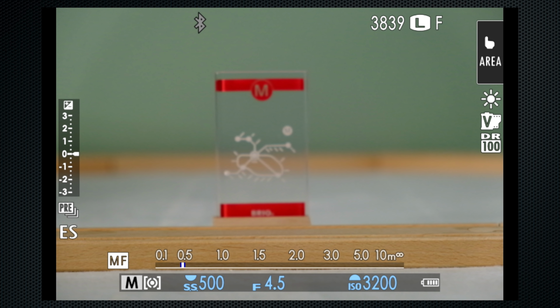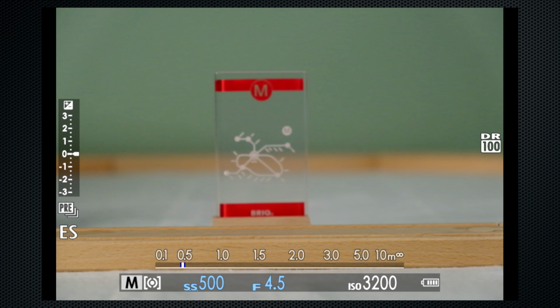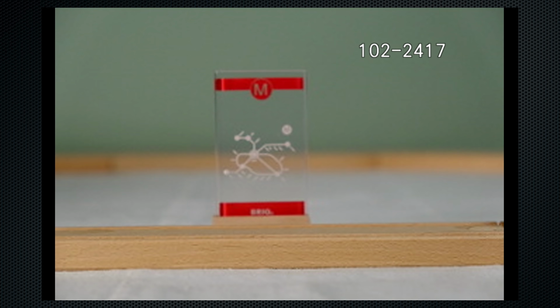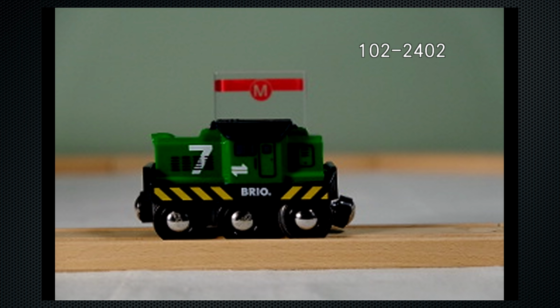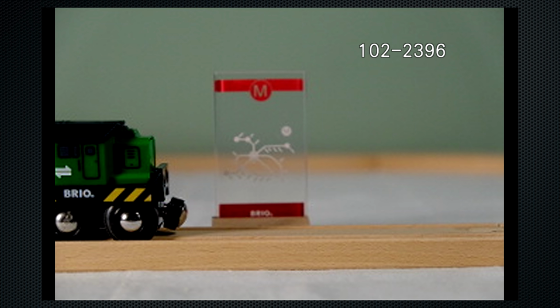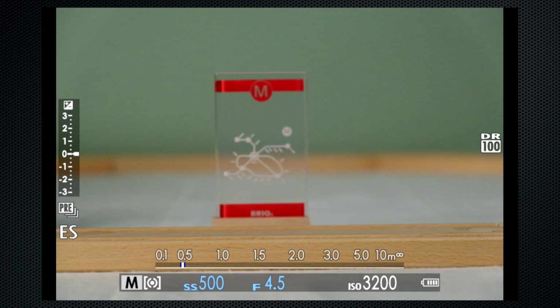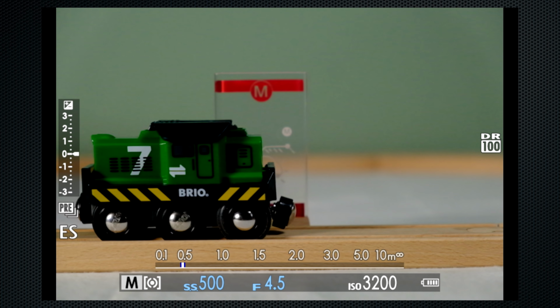Anyway, with the shutter set burst on high, I'm soft pressing the shutter, and I release when the engine gets to the center. Counting back from center, it saved 8 images. Oh, and these are full resolution. Do try these features out before the crucial moment, and they might help you get that perfect shot.